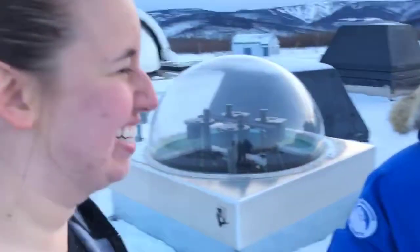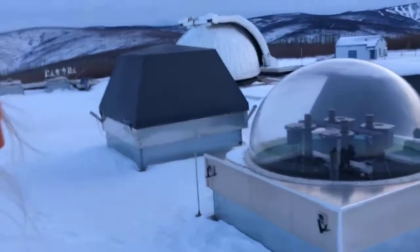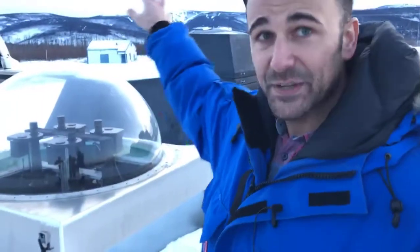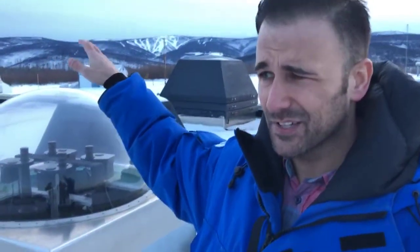Interesting how the research sites are all working together. Yep, and that's a big theme here. I mean, HARP is a long ways away. It's more than 100 miles away. It's 100 and something. 325 kilometers. Okay, so 200 miles away.